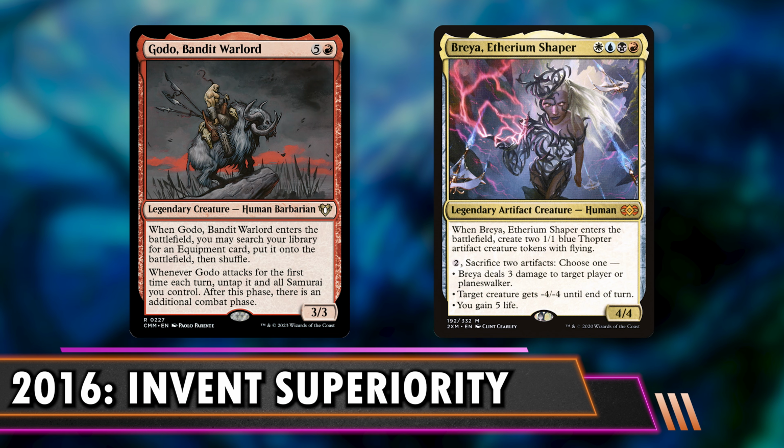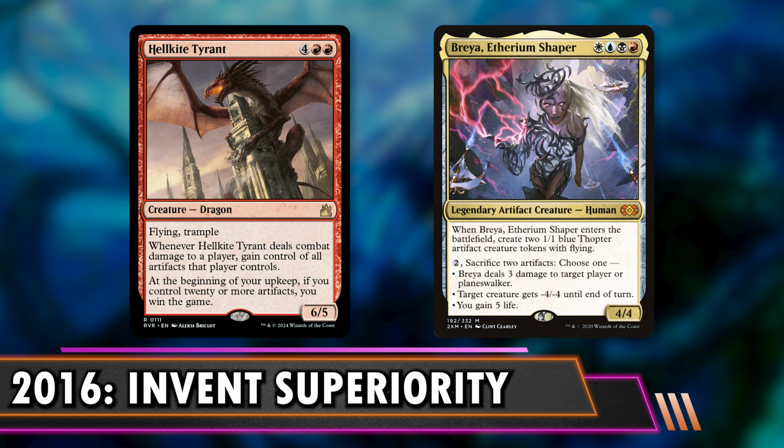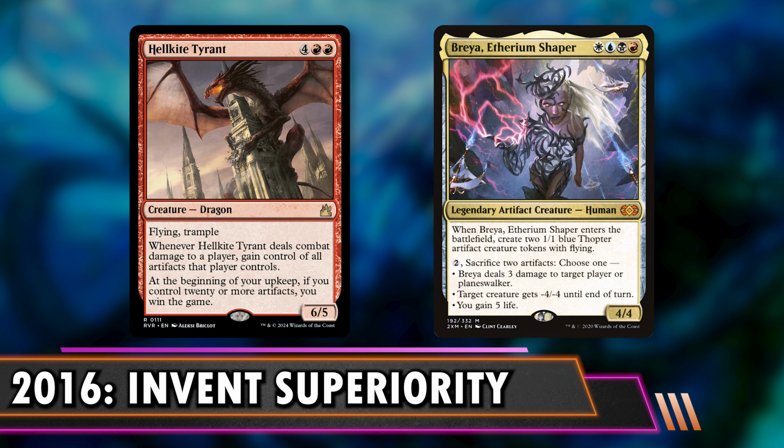Godo for extra combats, it's a little shaky, but Jorkadine at least gives +3/+0, and Hellkite Tyrant, if you can get to 20 artifacts. Brea's 3 by herself, and maybe if you hit somebody, you see all their signets, that could be a way to win. But maybe overall this deck's a little lacking.